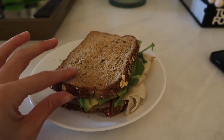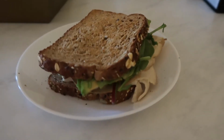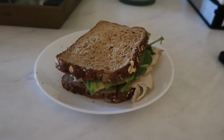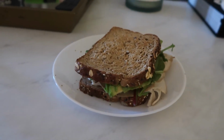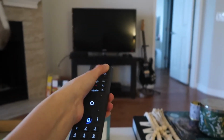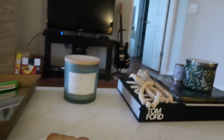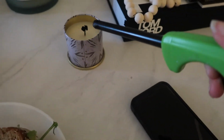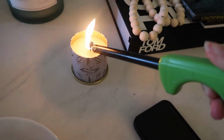So I just made a sandwich for lunch. I just used Dave's bread and toasted it, and then put some veganese, some Dijon. It has turkey, arugula, spinach, avocado, and I put a little bit of Gouda on it. And I'm about to watch Dawson's Creek right now. But also I really wanna light this candle. It smells like wood. So that is what I'm going to do. And then binge watch some Dawson's Creek.